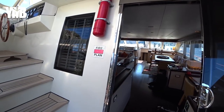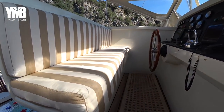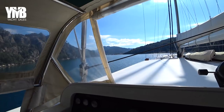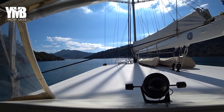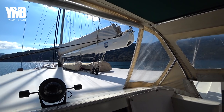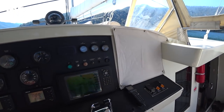We're going left and climbing four stairs. This is the helm station for the captain. First, we can see how open and good a view it provides. Now, here is the helm station. We'll go quickly over it.